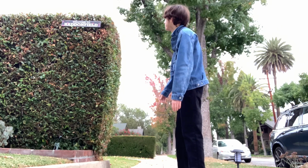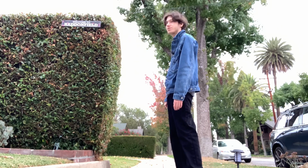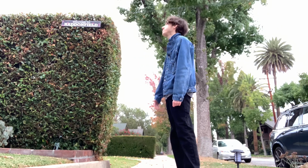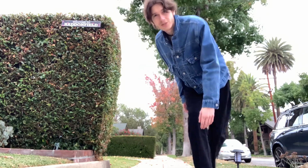I like that the people who own this house or hedge put up this "Welcome to Haddonfield" sign. That's the thing, since they already know that a lot of fans come here to recreate that shot of Michael sitting next to the hedge.